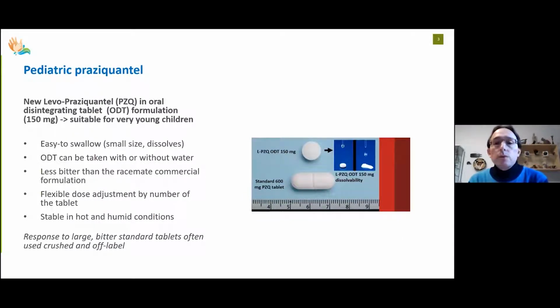And this is exactly the reason why this consortium was constituted. This consortium set itself the goal to develop a new praziquantel formulation in an orally disintegrating tablet format, which is suitable for the treatment of very young children. So this you see on the picture, the small tablet compared to the current standard tablet. The small tablet should be easy to swallow, so smaller and dissolving when in contact with liquids. It can be taken with or without water.